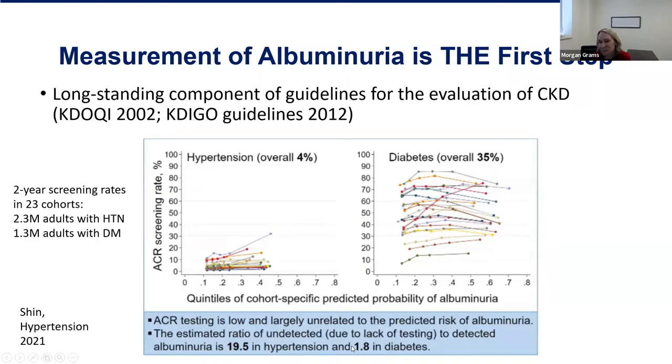And that's important because there are medications now that we use to treat albuminuria. There's the advent of SGLT2 inhibitors and GLP-1s and ACE inhibitors and MRAs. I think all of those are really being underutilized in our high-risk patients.